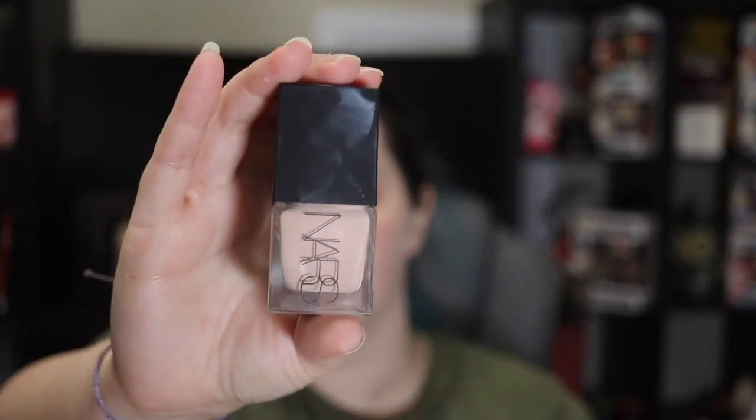So for foundation, I'm going to use this very dirty NARS Natural Radiant Longwear Foundation. And I use the shade L1 Oslo. And I'm going to use, I think this is an EcoTools sponge. This is just the sponge that I use for this particular foundation and for a couple other foundations. It's mostly clean, it's a little stained. So yeah, and I like to use the rounded side to dab on the foundation and then the flat side to blend it out.